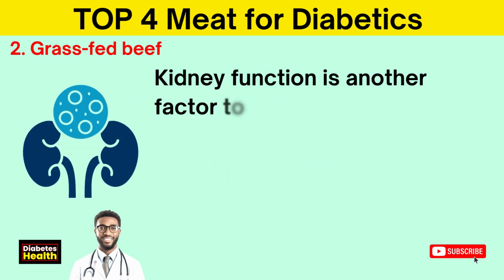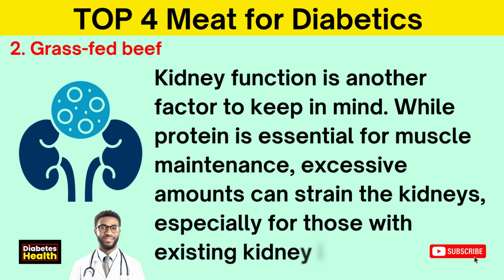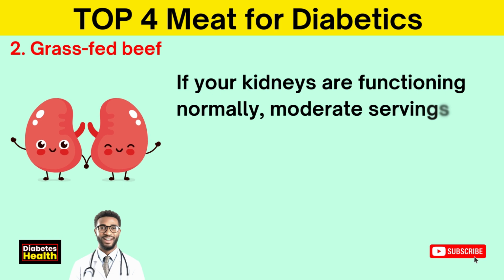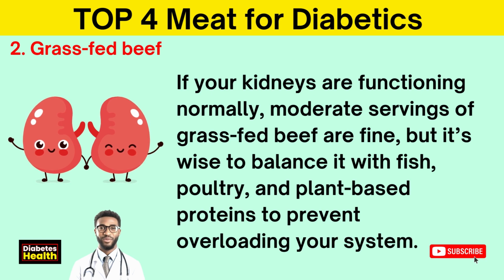Kidney function is another factor to keep in mind. While protein is essential for muscle maintenance, excessive amounts can strain the kidneys, especially for those with existing kidney issues. If your kidneys are functioning normally, moderate servings of grass-fed beef are fine, but it's wise to balance it with fish, poultry, and plant-based proteins to prevent overloading your system.